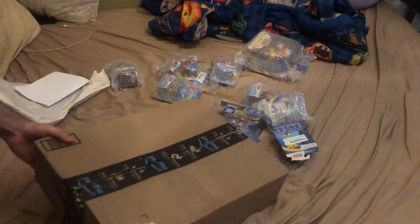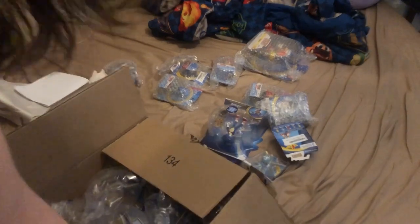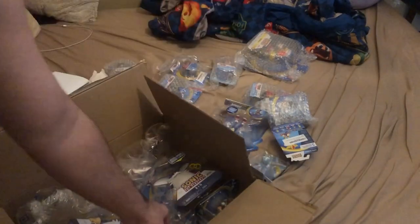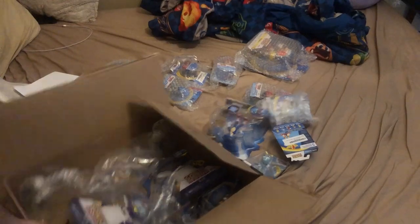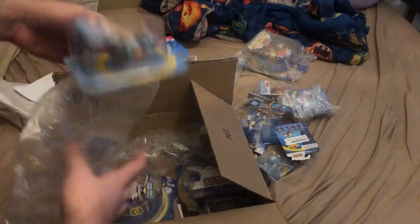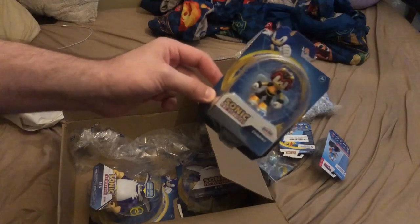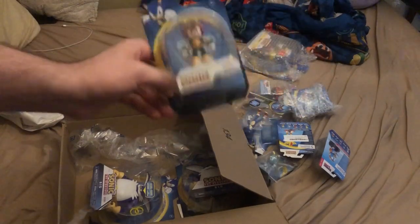All right, hi, camera. Don't know if you saw my face or not, because I can't see. All right, so this one I already opened. I already know what it is. And yeah, so hell yes. And see that? So we got the 2.5-inch BurrowBot figure. I adore this figure. I got the 2.5-inch Charmy, finally, so now I can finally make Team Chaotix animations and videos, so stay tuned for that.